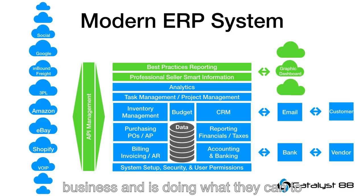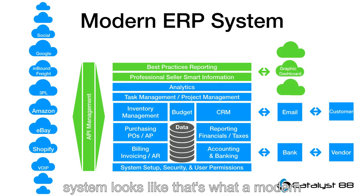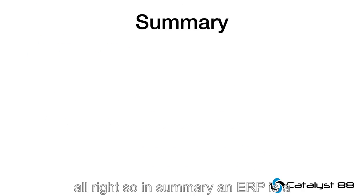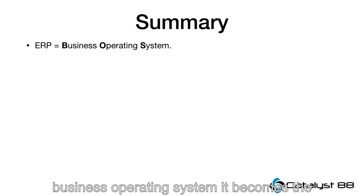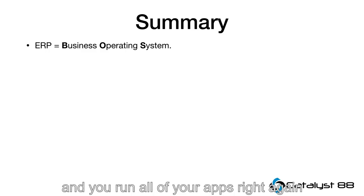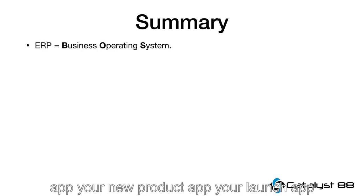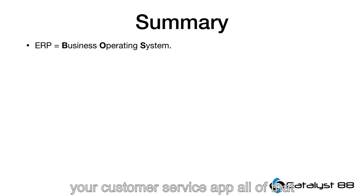So that's what a modern ERP system looks like. That's what a modern business operating system looks like. All right, so in summary, an ERP is a business operating system. It becomes the place where you've got all of your data and you run all of your apps, right? Again, your marketing app, your accounting app, your new product app, your launch app, your customer service app, all of that stuff runs out of a single ERP system.